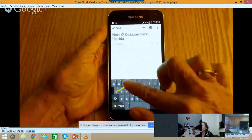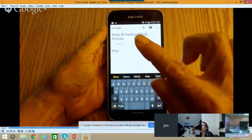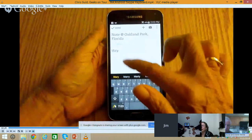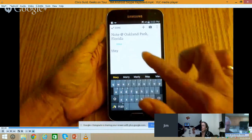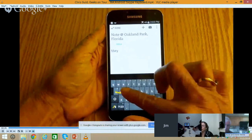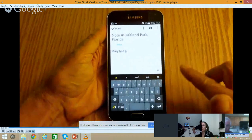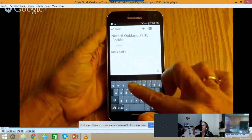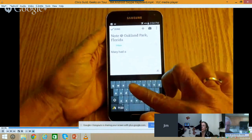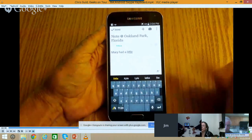So here we go. M-A-R-Y. Just typing something very simple here. And as soon as I let up, it figures out what possible words there were, chooses one, and puts a space. The way you get the double T's of little, L-I, and then kind of scribble around on the T. It lets it know that you want 2 of them.